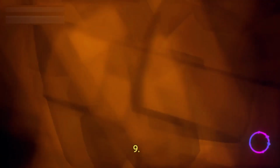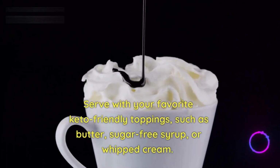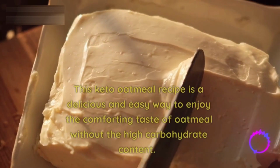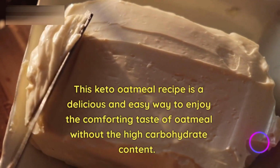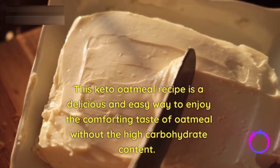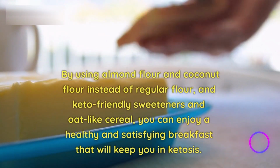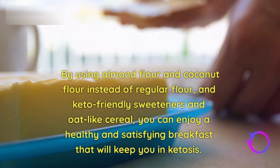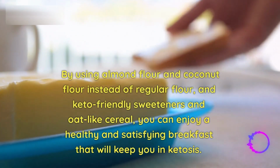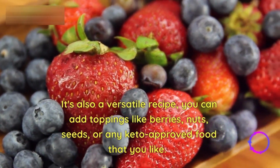This keto oatmeal recipe is a delicious and easy way to enjoy the comforting taste of oatmeal without the high carbohydrate content. By using almond flour and coconut flour instead of regular flour, and keto-friendly sweeteners and oat-like cereal, you can enjoy a healthy and satisfying breakfast that will keep you in ketosis. It's also a versatile recipe. You can add toppings like berries, nuts, seeds, or any keto-approved food that you like.